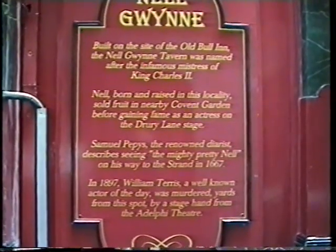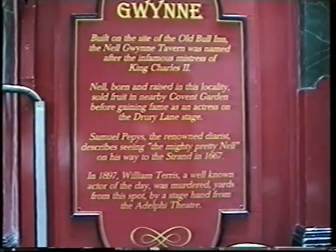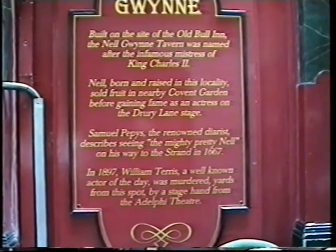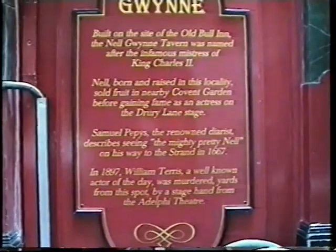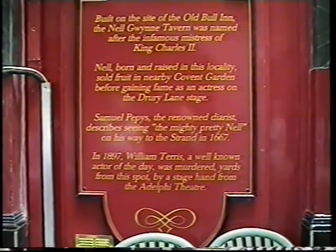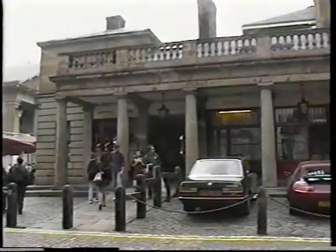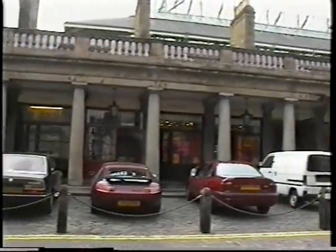Nell was born and raised in this locality and sold fruit in Covent Garden before gaining fame as an actress on the Drury Lane stage. Samuel Pepys, the diarist, described seeing the mighty pretty Nell on his way to the Strand in 1667 with the Covent Garden market.